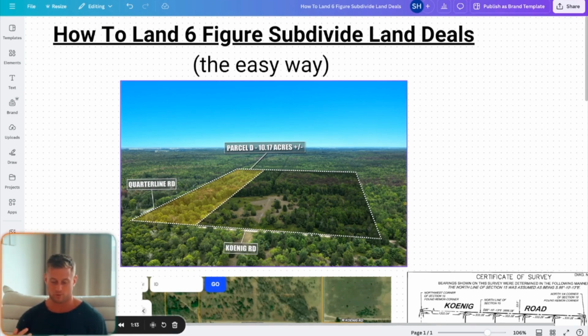So here's a beautiful 40-acre piece that we picked up. It's awesome. It's got all the subdivide characteristics that we look for. We chopped it up into four separate lots, each of them obviously being 10 acres. You can see here, this has got double-sided road frontage. We've sold two out of the four so far. I'll show you the exact amount that we've made so far, and I'll review our thinking behind this deal, why we chose to subdivide this instead of flipping it.